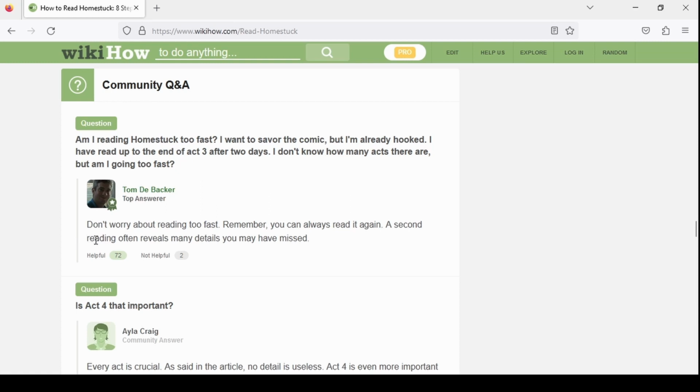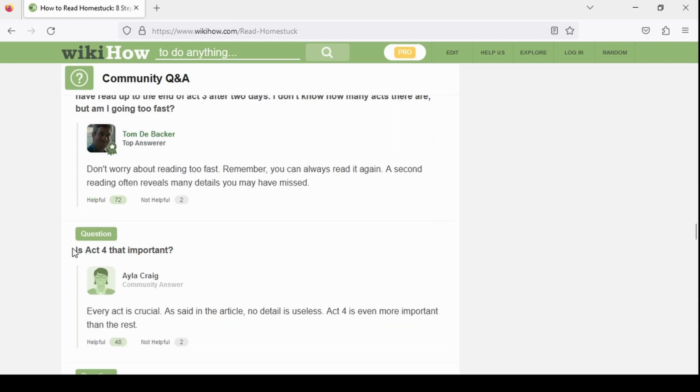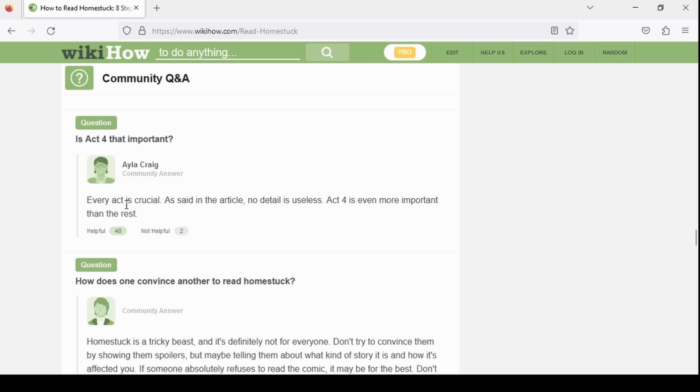We're not reading this again. We're gonna read it 4 times over. Oh god. Is Act 4 that important? Yeah, every act is crucial! I love Act 4. As said in the article, no detail is useless. Act 4 is even more important than the rest.